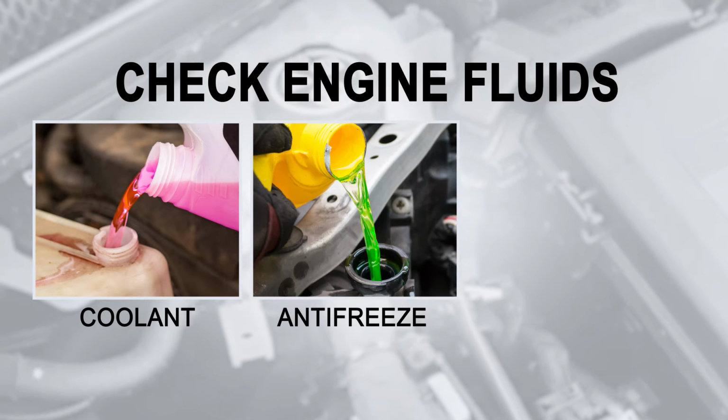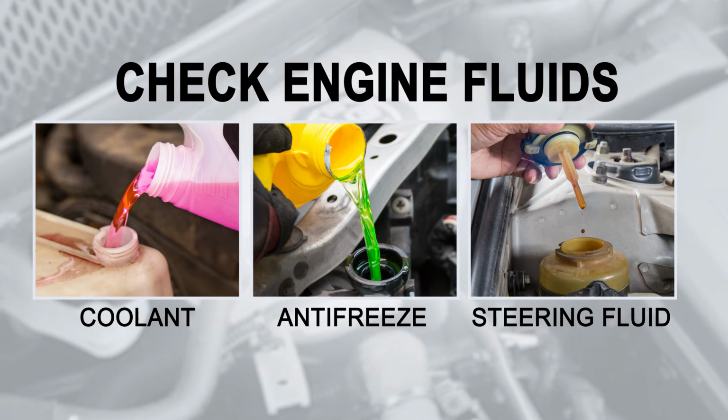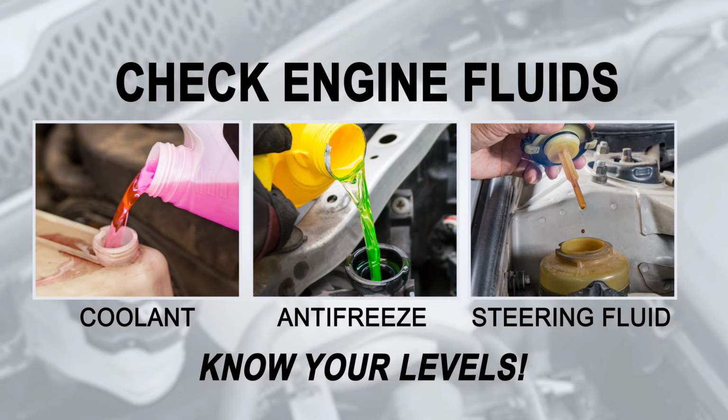Engine coolant, antifreeze, and steering fluid are easy to check at a glance with their dipsticks or gauges. Even if you have a mechanic refill them, knowing your levels can prevent unnecessary damage.